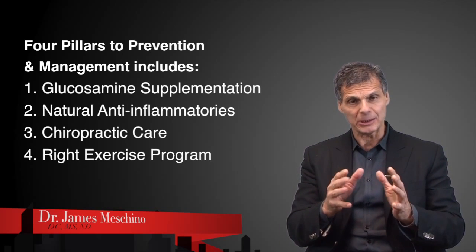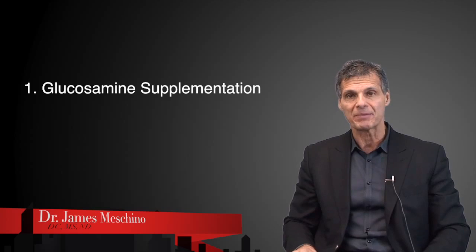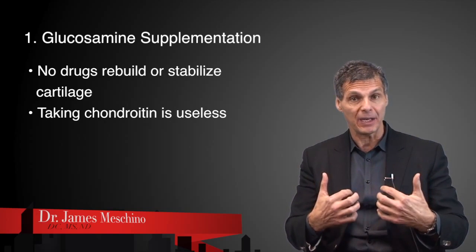So what I want to talk to you about today are the 4 pillars to prevent these osteoarthritic changes from occurring, and how to best manage osteoarthritis if it does start to occur. Pillar number 1 is this: after the age of 40, people need to take supplementation with glucosamine.